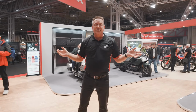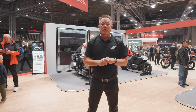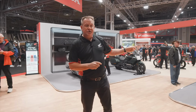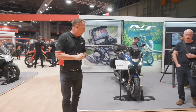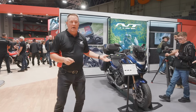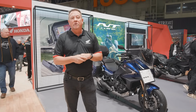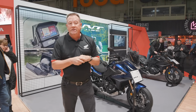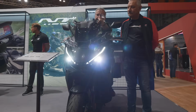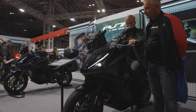So this is our touring section of the stand with the ever popular and ever brilliant Goldwing. But what I want to show you is the updated for 2025 NT1100 in this beautiful blue colour. Really quite a lot of changes. New front look and feel, new indicators, and changes to the DCT as well, an even smoother DCT gearbox, and that's been proving very, very popular.